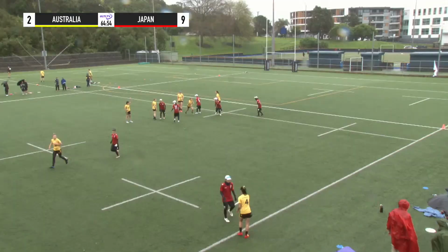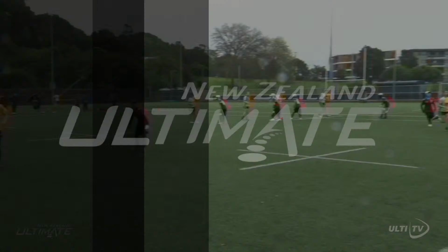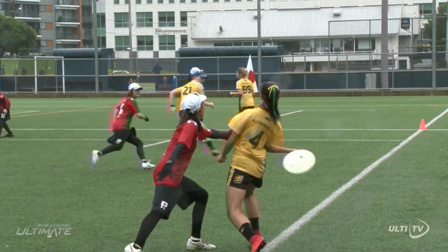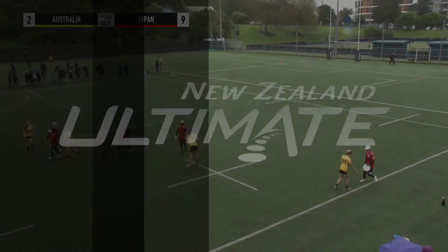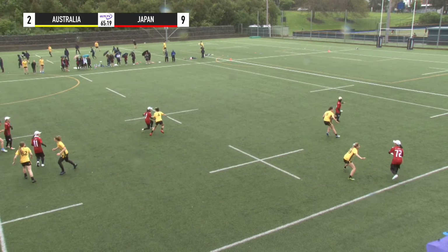Ha with the disc. Quick signal, sends Wongrichu out. Just not able to get the grip, as we said, as that rain comes in. As the conditions get a little bit slipperier, the control is gonna be what matters. Sawayama with the disc, marked by Wongrichu. Sags off, there's a little bit of space there.